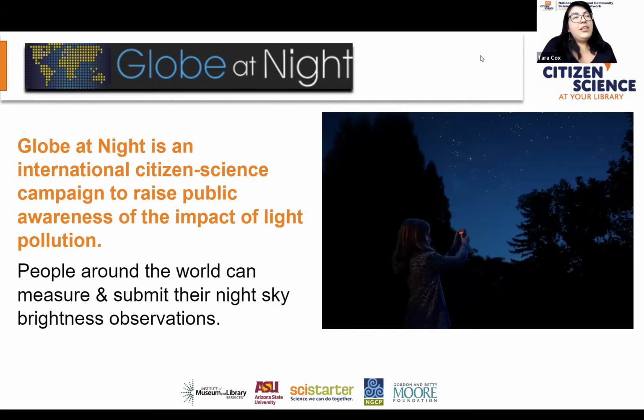So light pollution, obviously one of the biggest things that affects being able to see the night sky, but we think there's actually a lot of different things that are affected by light pollution, such as our sleep and bird migratory patterns. So it's another really important data collection piece, where we want to see where there is light pollution. Here's an actual picture of somebody taking a light measurement using a light meter, which is one of the tools that you need for this project.